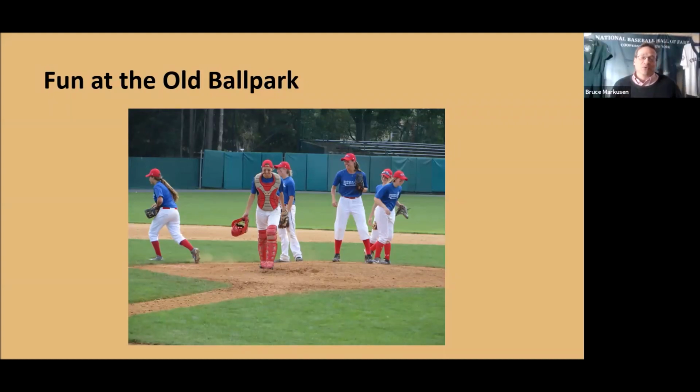It's a great photo from historic Doubleday Field, which, by the way, is currently under renovation. Hopefully, it will be open later in the season.